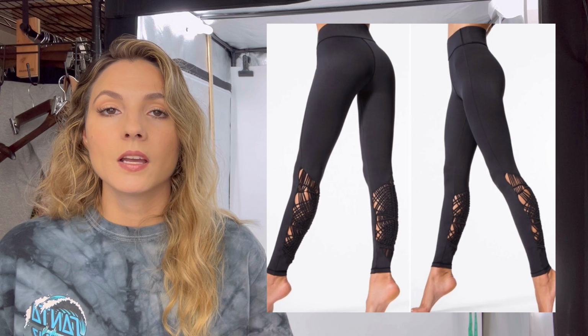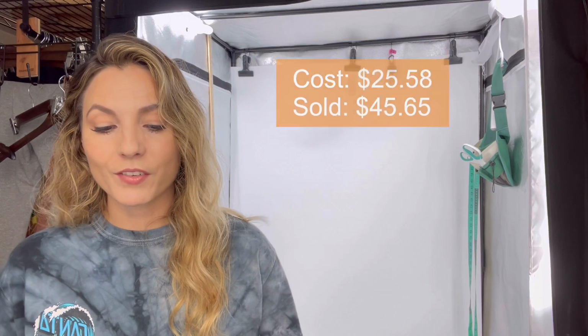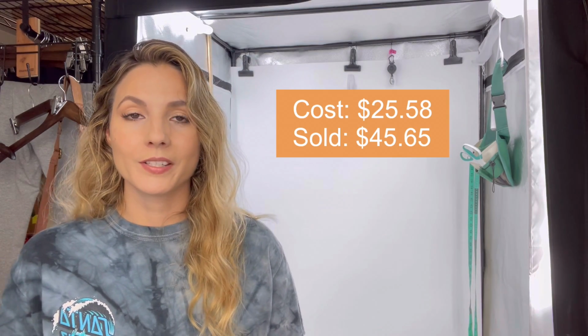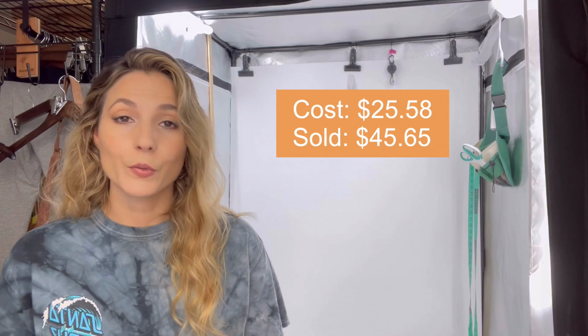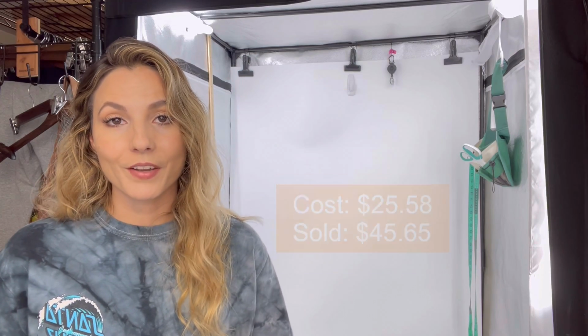They still seem to be hit or miss, this brand. It sells for a lot, and it used to resell for a little bit more and more consistently. It's just slowed down a little bit, but these were really cute. They were solid black, and on the back of the leg they had a macrame kind of design. They did take a whole 373 days to sell, and I unfortunately paid up for them at $25.58, which I would not do anymore, because again, they don't sell for as much or as quickly as they used to. I did sell these for $46.65.